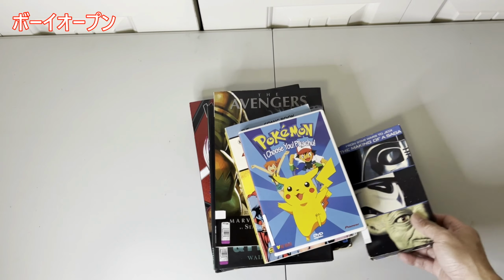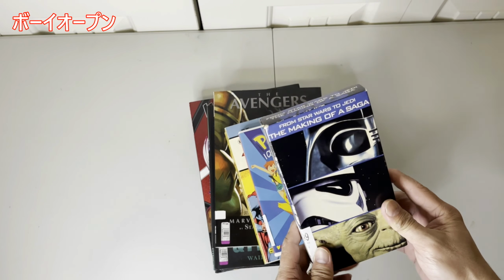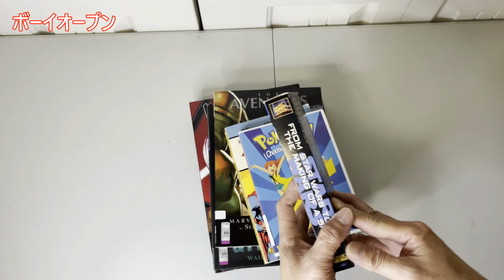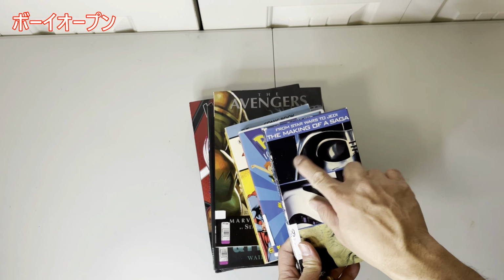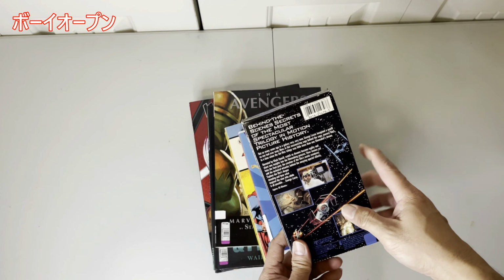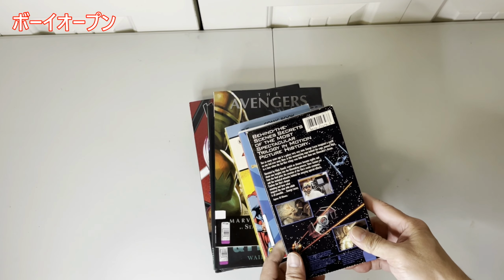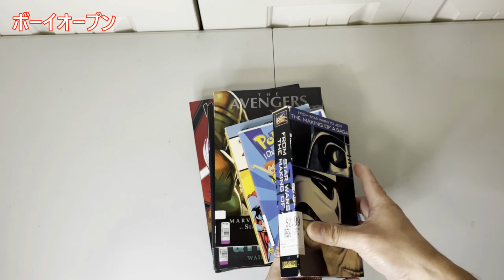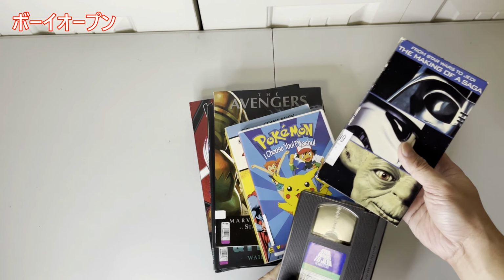So first thing to share, mga bossing, I got this one. This is a VHS, not the movie. It interests me because it's the making of the saga, from Star Wars to Jedi. I believe it's how the movie was made. Some of the behind the scenes secrets of the trilogy in motion. I think this one is pretty good. I got this for $2.99. Mukhang nilabas naman ng store.